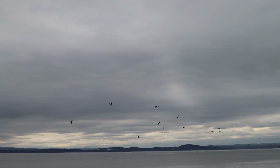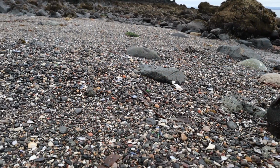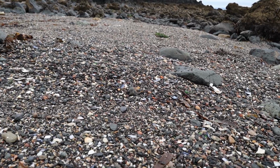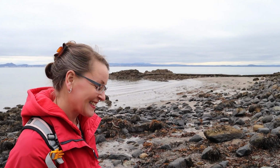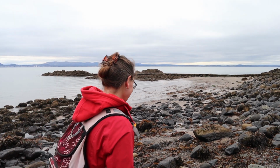So I think we should probably start over in that kind of sandy area, although looking around in this scree area, this is probably where we're going to find most of the gems that we're looking for today. Okay, so we'll start over there and then we'll head back in this direction.